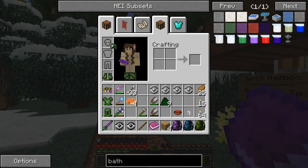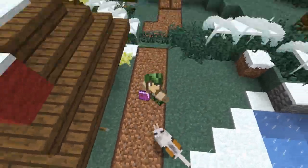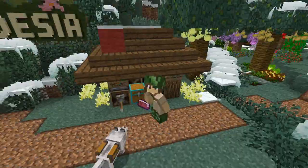Oh, my hands are shaking. You guys, it's a new Stilly Helm. A new Stilly Helm. A new flower helm. I am so happy.